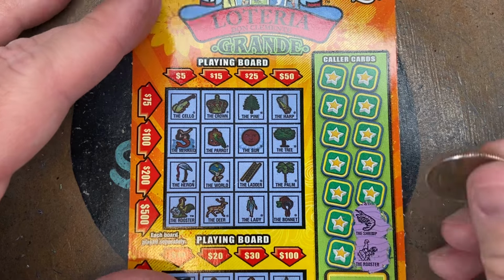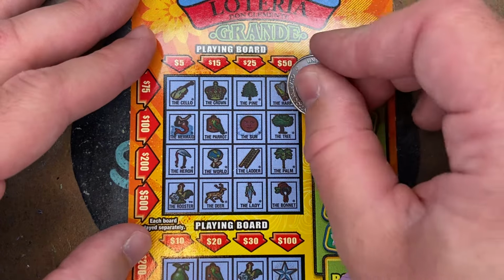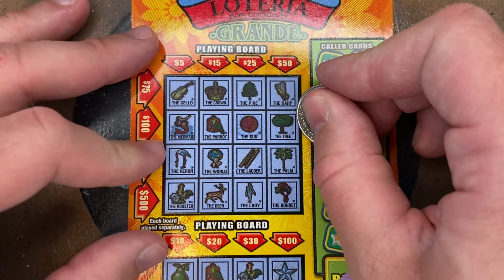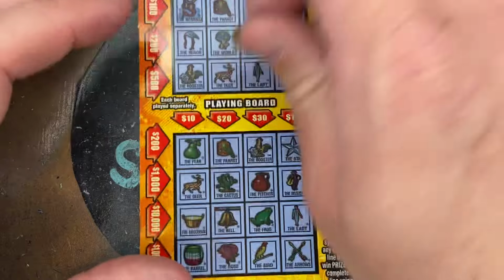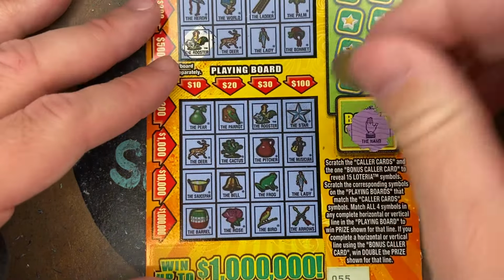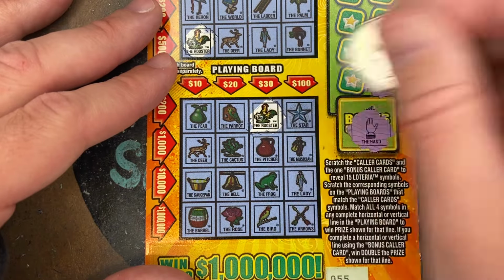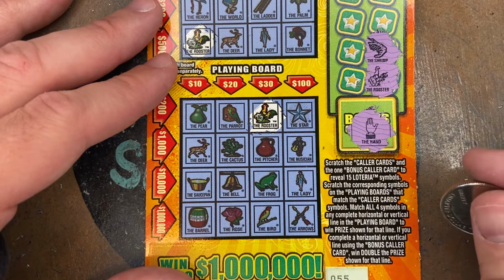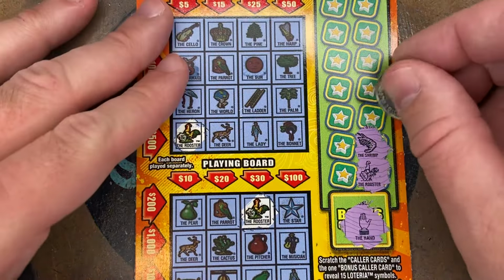A rooster and shrimp. That's what we're looking for. No rooster, no shrimp. Nothing, nothing. Oh, we do have a rooster right there. Rooster and shrimp. You know, I don't think I ever have gotten the shrimp on one of these tickets. I don't really think I've ever scratched the shrimp.